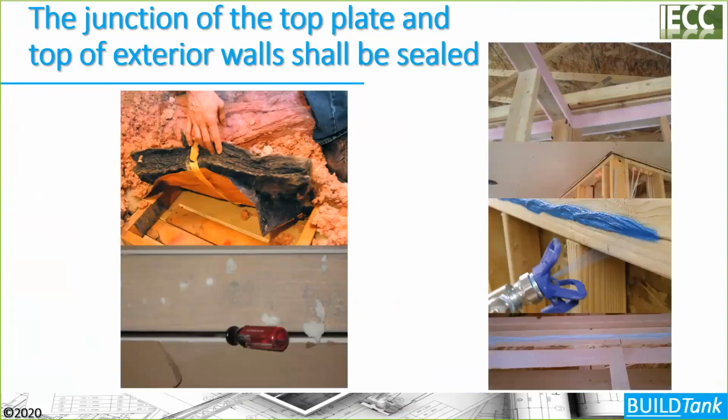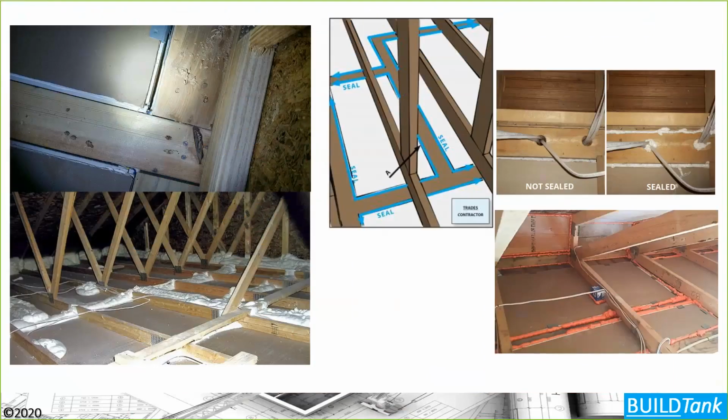So you can seal that top plate drywall connection on interior walls and exterior walls using sill seal, gasketing materials, or caulk type materials that are flexible caulking materials, often acoustical caulks, or that blue is a product called EcoSeal that is a flexible caulking gasketing member as well. You can also seal this from the attic as well.